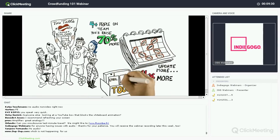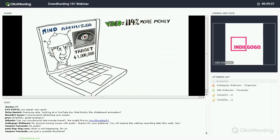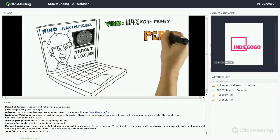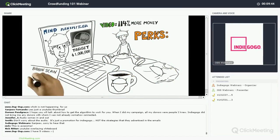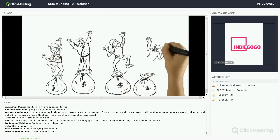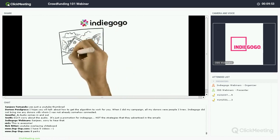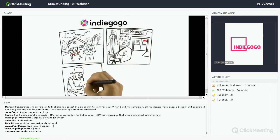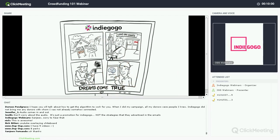We know that email is your number 1 tool for raising money, Facebook is number 2, and Twitter is number 3. We know if you have a video as part of your campaign, you'll raise 114% more money than if you don't have a video. You want to have 3 to 8 perks. A perk is some sort of product, service, or experience as barter in return for the different funding levels. On average, you'll hit your target on day 36 of a 47-day long campaign. Indiegogo is really built on, amazing things that have happened by other entrepreneurs that have pushed the bar forward, which I think is super exciting because if you empower an entrepreneur to push forward, an entrepreneur can change the world.